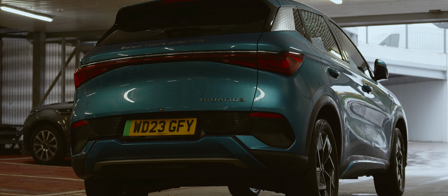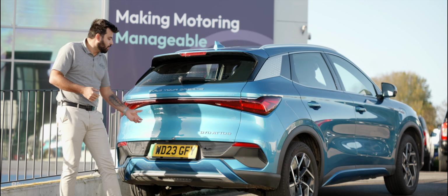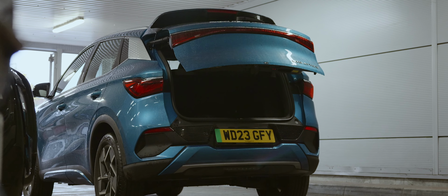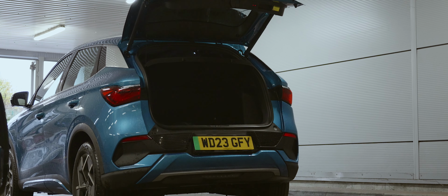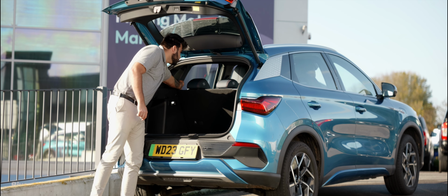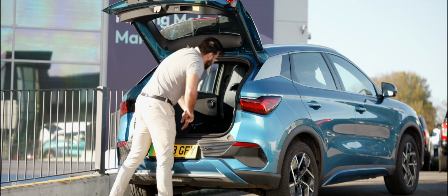Now, has the boot department carried over the efficiency that we're used to seeing from the East, or has he adapted our more chaotic organization? Well, the ATTO 3 boasts a generous 440 litres of boot capacity with the seats up. And if you fold those seats down, you are then rewarded with 1,340 litres of boot space.